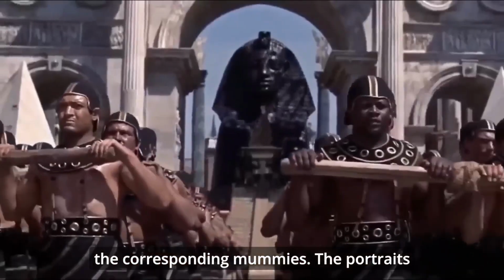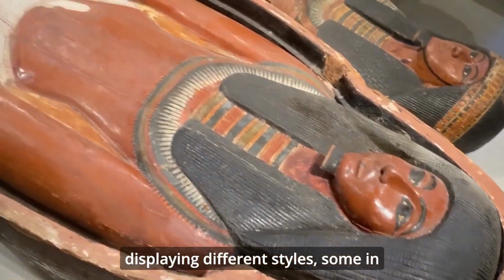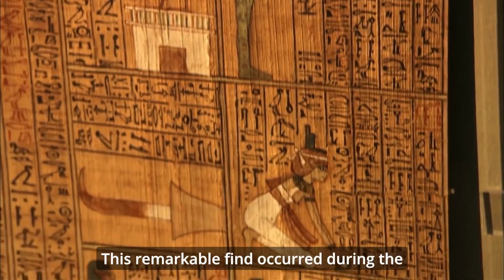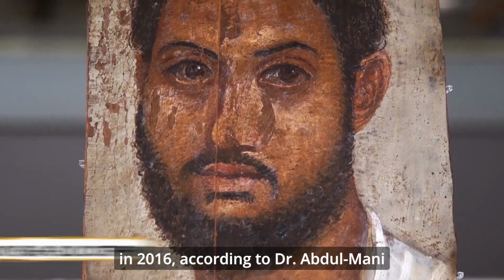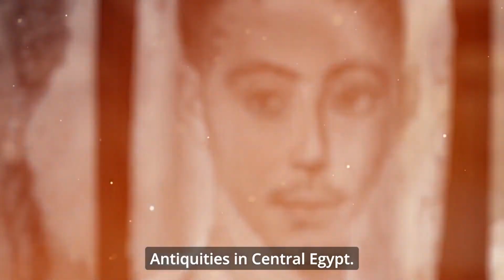the corresponding mummies. The portraits were discovered affixed to various coffins, displaying different styles, some in human form and others in the Greek style with gabled roofs. This remarkable find occurred during the 10th excavation season at the site, which commenced in 2016. According to Dr. Abdul Muniam El Sagar, head of the Central Department of Egyptian Antiquities in Central Egypt.